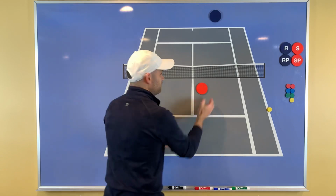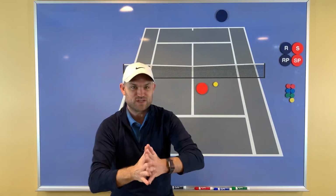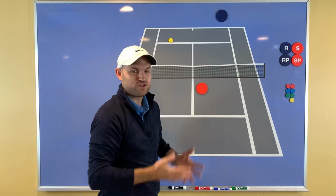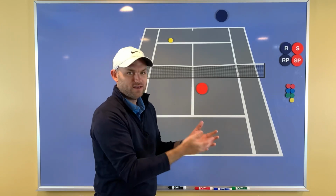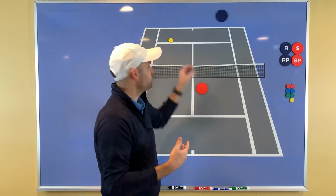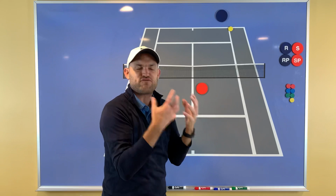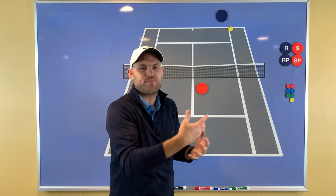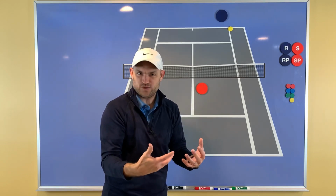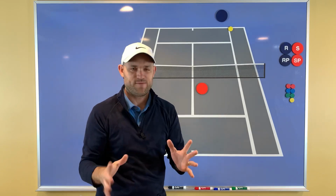Even if you do come to the net and you have a split step and a great ready position, even if they do give you the volley, you've got to be able to volley into the open court. But just going forward more, yes, it's going to give you the reps to get better at going forward, but it also freaks out your opponent and they end up screwing up the shot because they're afraid of you and they're almost treating you like you're John McEnroe or Martina Navratilova. They're doing everything they can to avoid you. So go forward and watch how many free points you get just because you're scaring the opponent.